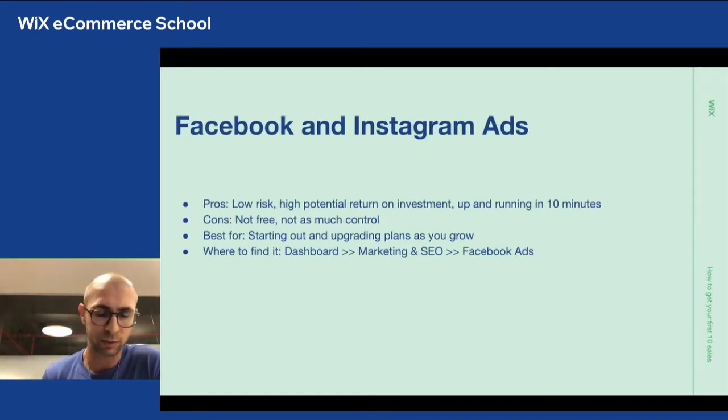There are higher plans, but you can start out, as I said, at $29 a month and upgrade between the plans as you grow. And where to find it: just go to your store dashboard. There's a tab there for marketing and SEO, and there's another one for Facebook ads, and the wizard will take you from there. It's also quite a fun process. So I strongly recommend this, especially for starters and for merchants who haven't gone into Facebook just yet and want to give it a try. And the potential is huge.